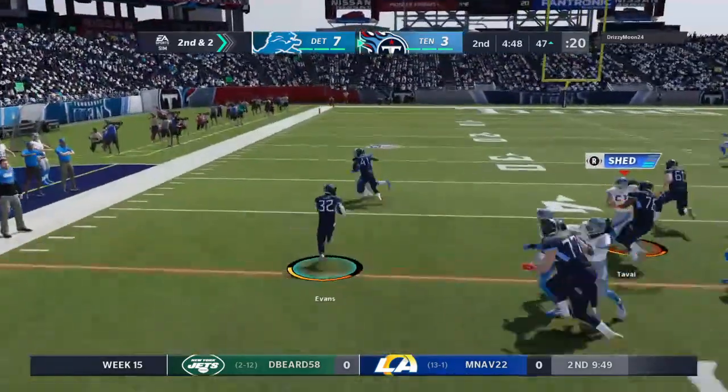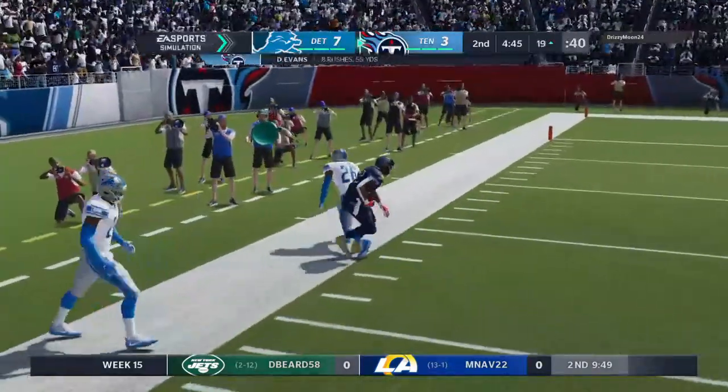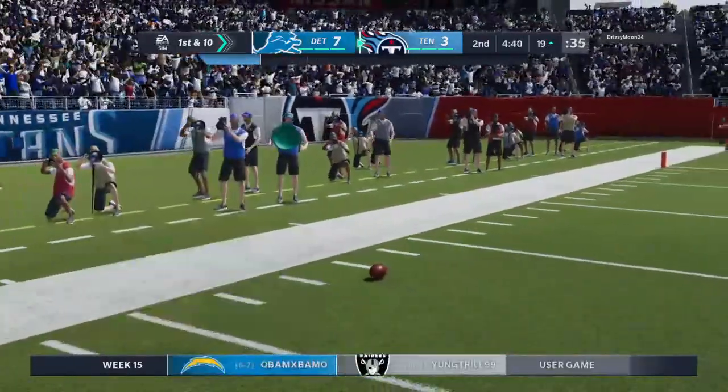They'll try the left side. It's Evans. And they'll wind up getting this one all the way down inside the 20. A gain of 28 yards there and give them a first down.